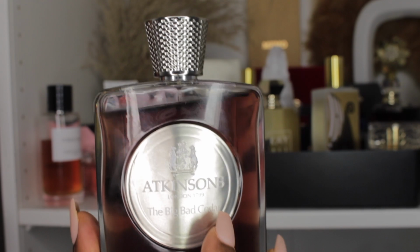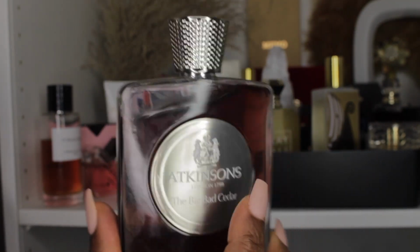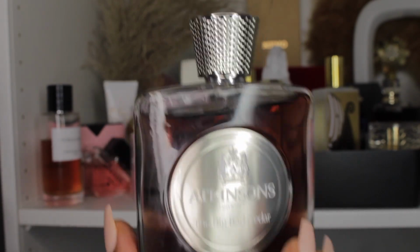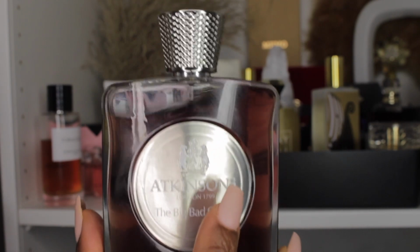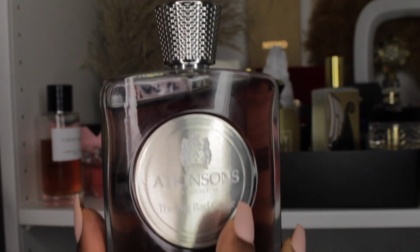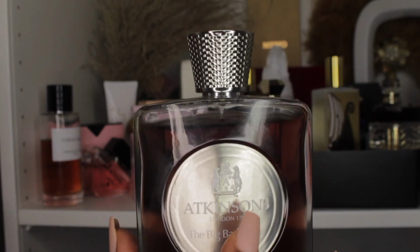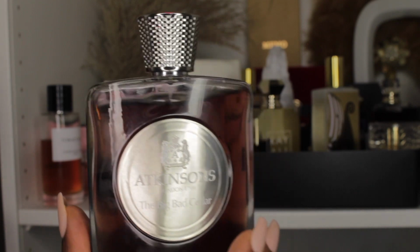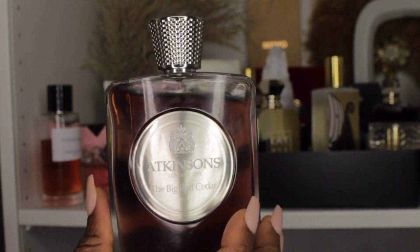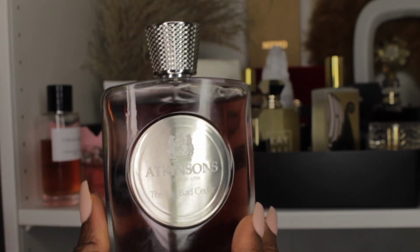I was feeling myself. Performance, it performs very, very well. Performance is mixed with longevity, so it performs very, very well. It's not a beast mode fragrance, but it's beastly. It's unisex on my skin and to my nose. I love masculine leaning fragrances, but I don't think this leans too masculine. I think this is in the middle. It's more like a gender neutral fragrance. I move on.